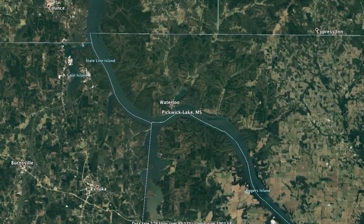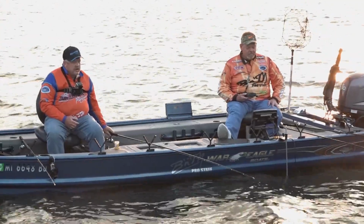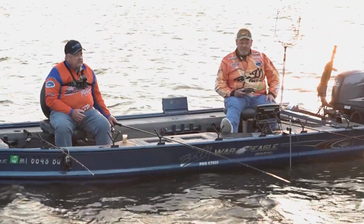Folks, we're just getting started this morning here at Pickwick. Joel, what kind of depths are we fishing and what's the water temperature here today? It's 66 degrees and we're fishing 18 feet deep right now on the brush pile.